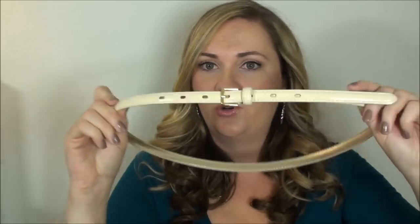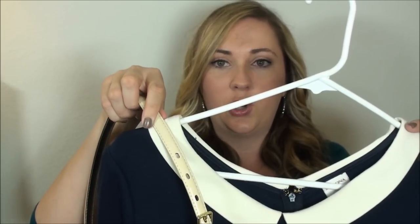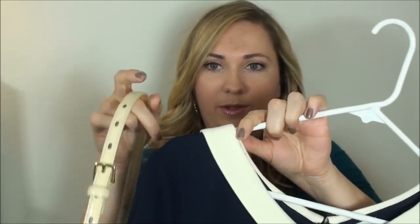And I just thought it was really classy, classic, and flattering. And then I also bought this belt to go with it, sort of around the midsection. It's just sort of a white, creamy belt. This up here isn't totally white, it's sort of a cream color. As you can see, the hanger's white and this is sort of a cream color. So I found a nice little cream colored belt to go around the waist, and it looks super cute together.